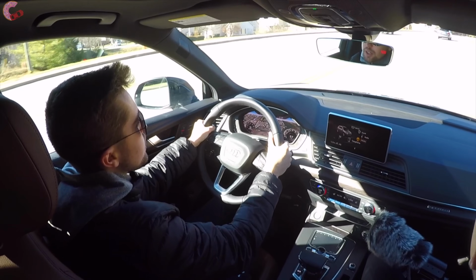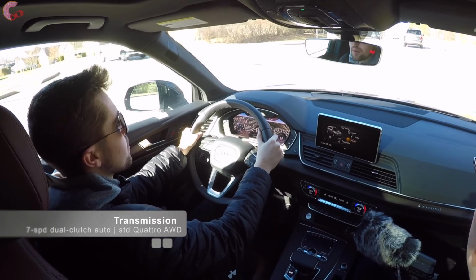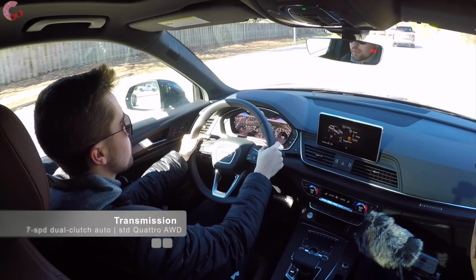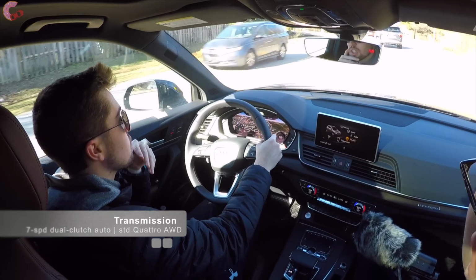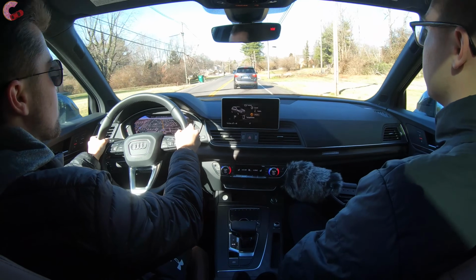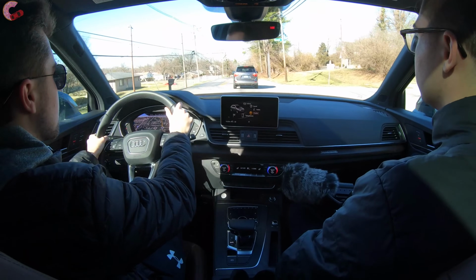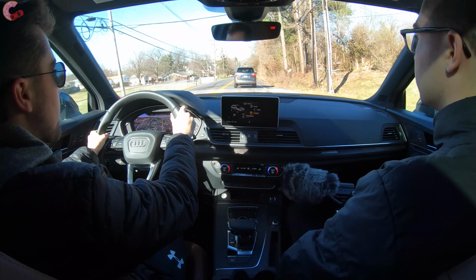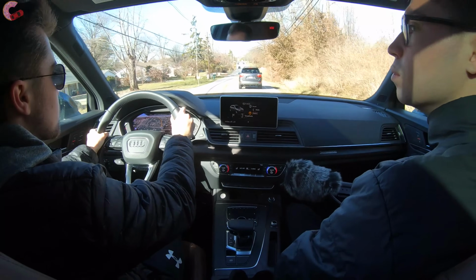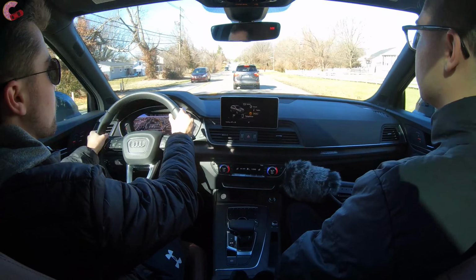Yeah, the 7-speed dual-clutch automatic transmission does a great job. Just like all Volkswagen and Audi dual clutches, really great performance. Super quick shifting, no hesitation, no lag or weird sensations while you're at low speeds and under different types of throttle applications. I would venture to say the average person's not even going to realize that it's a dual clutch versus a traditional automatic, and that's a good thing for a vehicle like this.